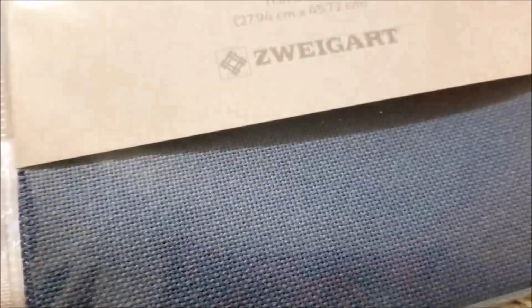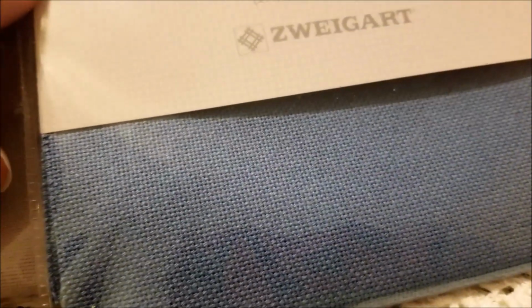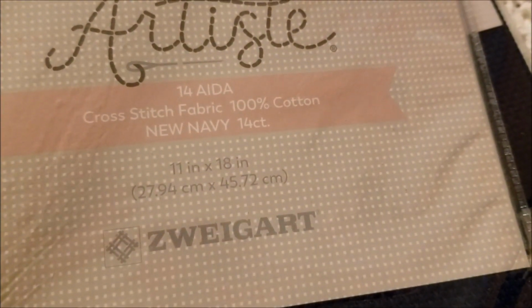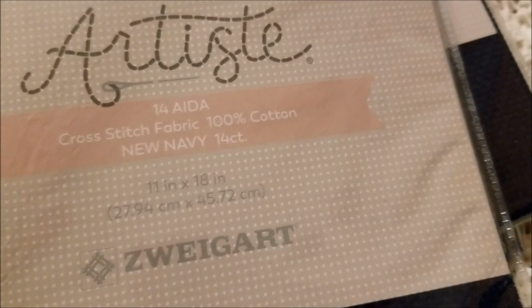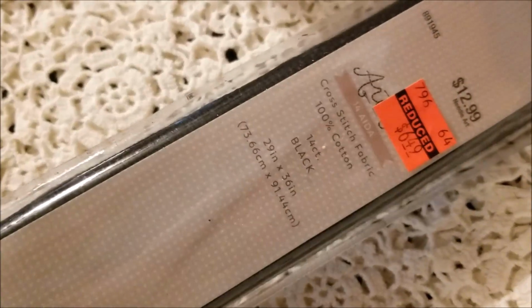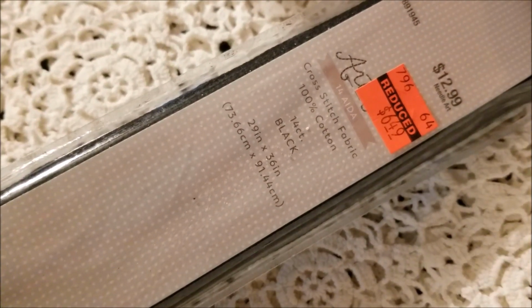And then a 25 count Lugana in steel blue for $1.24. I don't do a whole lot of stitching on even weave, but these were too pretty to pass up. And 2 packages of 14 count navy Aida for 99 cents each. Again, there is not a plan, but if I can get affordable fabric, I've been going through a lot of it lately. I also got a tube of black 14 count Aida.